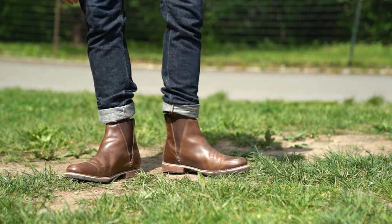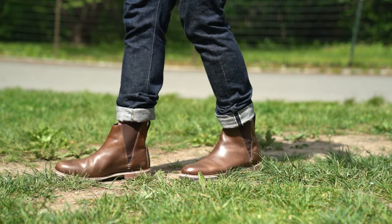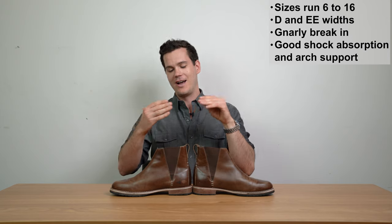Honestly, the main downside with these boots is that the break-in is not fun at all. I'm not going to say every single thing about this shoe is positive. The break-in totally, totally sucks. It's been the same with all of my other Helm boots as well. These ones were especially rough.